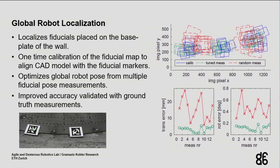After the robot is repositioned and its support legs are lowered, the arm is moved to different locations to take multiple measurements of the relative fiducial poses, and the new global robot pose is optimized. The arm can then be reattached using inverse kinematics, and building can continue.